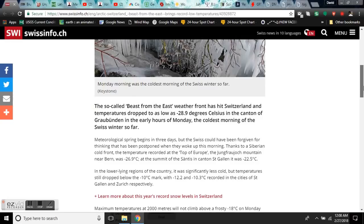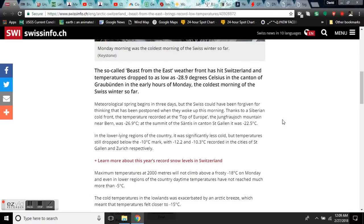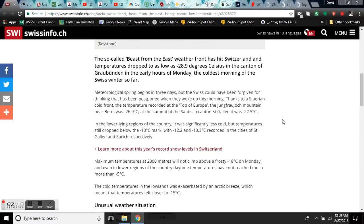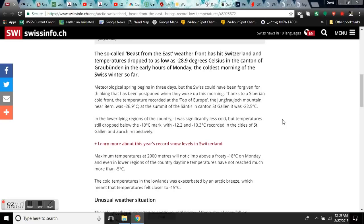The so-called Beast from the East weather front has hit Switzerland already, to overtake the UK by Thursday in a big way, but already in Switzerland temperatures have dropped as low as minus 28.9, minus 28.9 for those that prefer that term, in the canton of Graubünden in the early hours of Monday, the coldest morning of the Swiss winter so far, breaking records. Now, the meteorological spring begins in just 3 days, but the Swiss could not have been forgiven for thinking that it has been postponed when they woke up this morning. Thanks to a Siberian cold front, the temperature recorded at the top of Europe was minus 26.9 C. At the summit of the Säntis, it was minus 22.5.